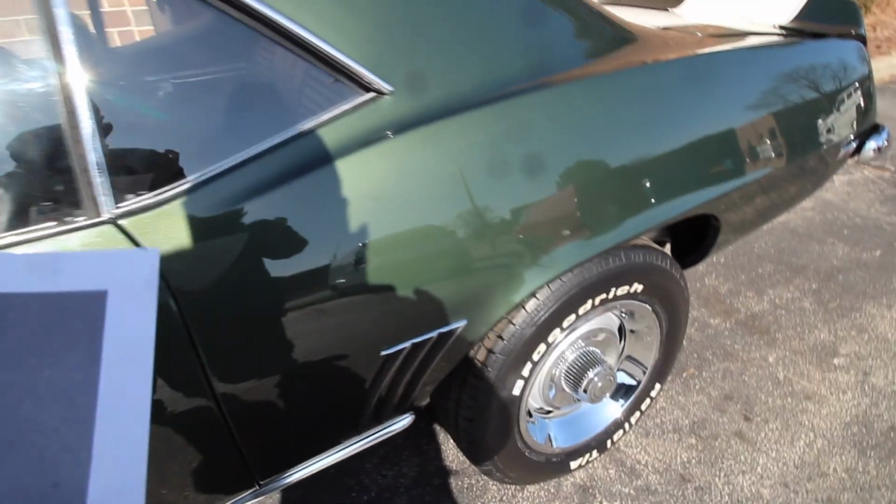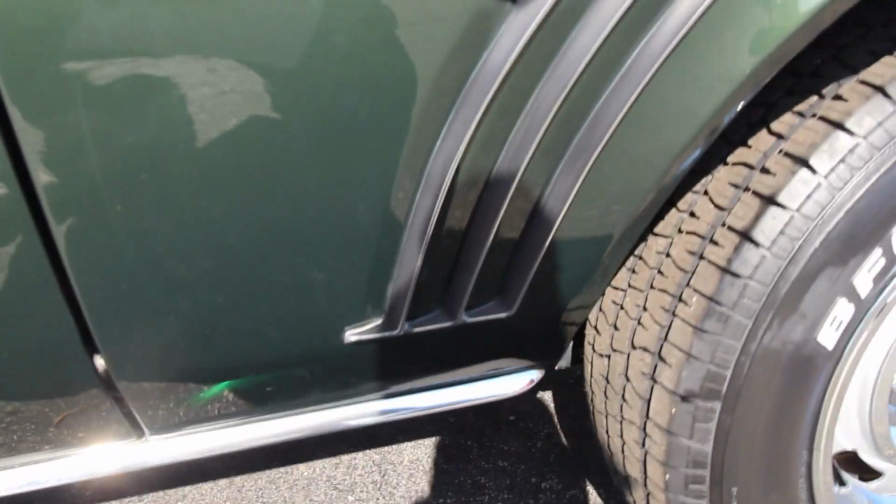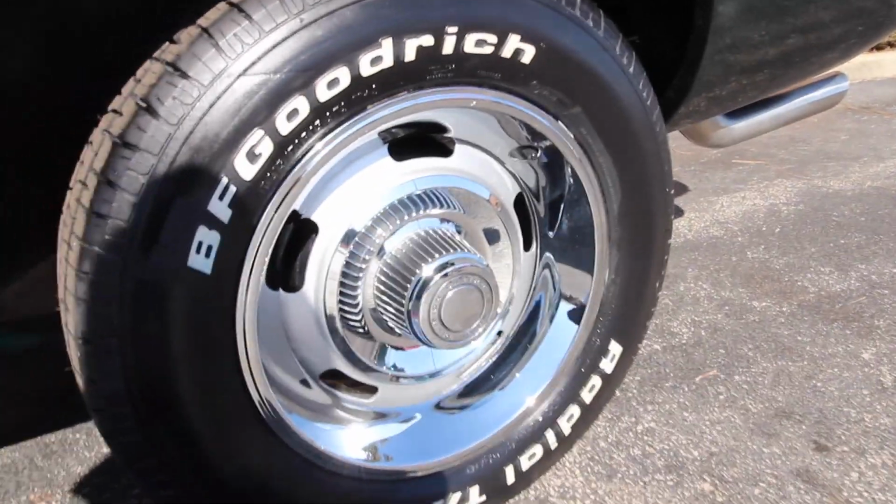It was sold new at, I got the dealer written down here on my note sheet, St. John's Chevrolet in Winchester, Indiana. It basically only has test miles on it with the less than 200 miles.